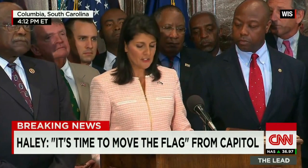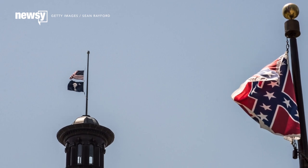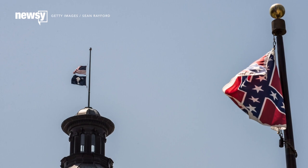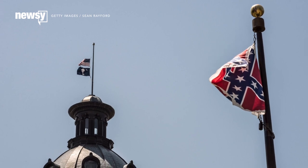We cannot have the Confederate flag waving in the state capitol. 150 years after the end of the Civil War, the time has come. The flag of the Confederacy flies high on statehouse grounds over a monument for Confederate soldiers and has done so since 2000. Before that, it was flown atop the South Carolina State Capitol dome, right below the U.S. flag and the South Carolina state flag.